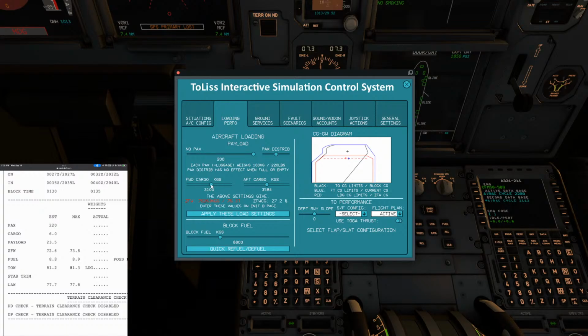We're going to be right on the weight limit, aren't we? Right on the weight limit. That's great. I love it. Yeah, zero fuel weight, this is saying 72.6. Payload of a total of 23.5. It must be the default. Yeah, that's what it's saying. Okay, so we'll bring down cargo actually to match 72.6. Right about there. That'll be good.